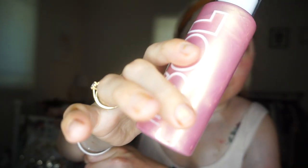I actually really like it. I might put it on my eyes one day or create a look with it. And then this is the one I really wanted because you can actually see the little sparkles. It's got flecks of gold, pink. It's mainly pink with flecks of gold, a little bit of silver, but I like the gold in it.